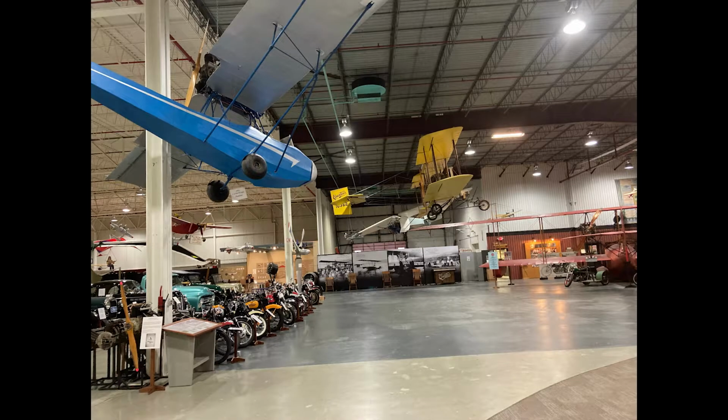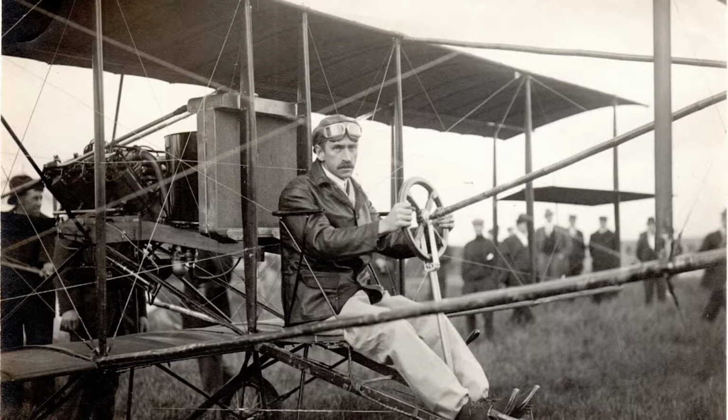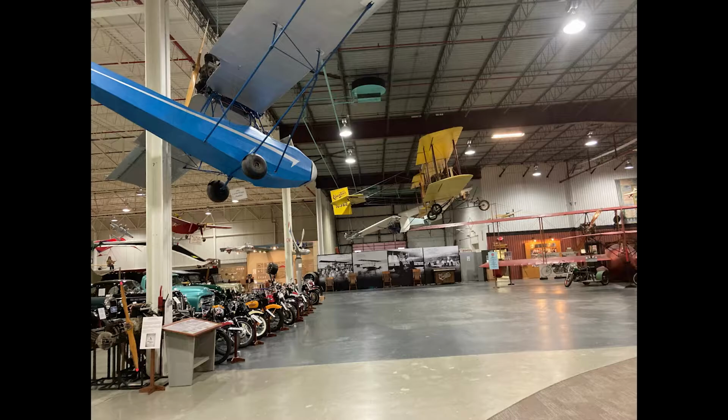Recently, I visited the Glenn H. Curtis Museum in Hammondsport, New York. It's a small village located in between Keuka Lake and the Southern Tier. A century ago, it was a productive town home to Glenn Curtis, an industrialist who pioneered motorcycles and aviation.